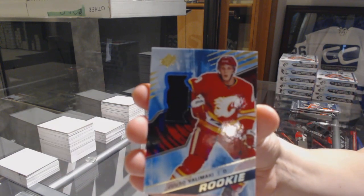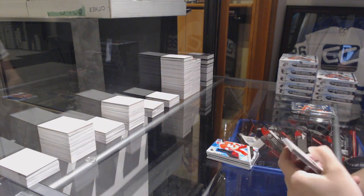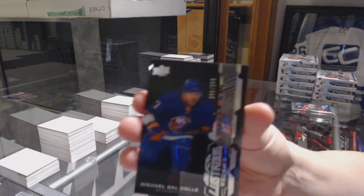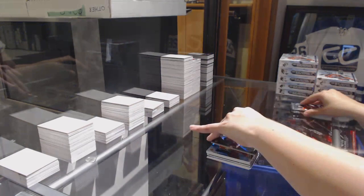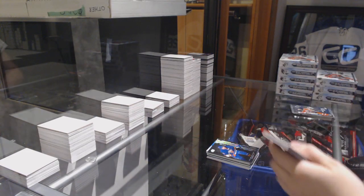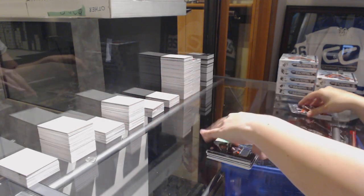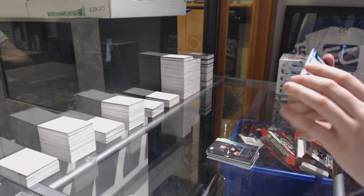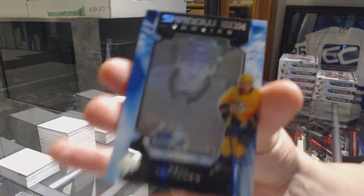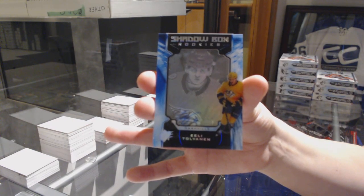Jersey rookie of Juuso Välimäki for the Calgary Flames. We've got a lustrous rookie, number to 299, for the New York Islanders, Michael Dal Colle. We've got a lustrous rookie jersey for the Anaheim Ducks, Troy Terry. And a Shadow Box Rookie Auto, number to 198, for the Nashville Predators, Eli Tolvanen.